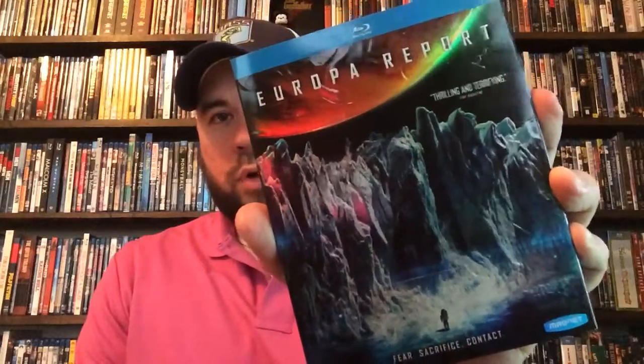I picked up two things from Best Buy. Europa Report. I watched this on Netflix and I really liked it, and really like the slipcover on this. And Best Buy had this on sale this week for like $11, I think. Yeah, so pretty good price, and it also has this nice slipcover. So Europa Report. Definitely check it out if you like sci-fi films.